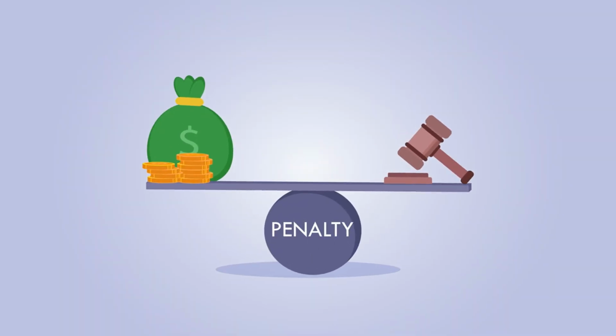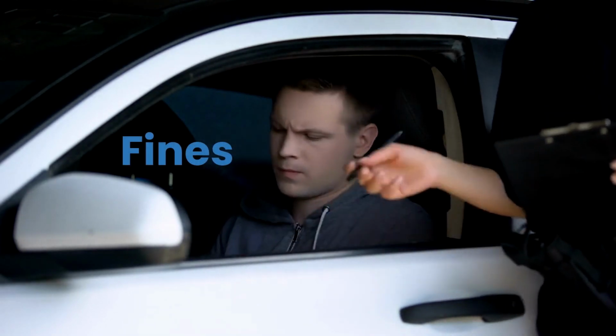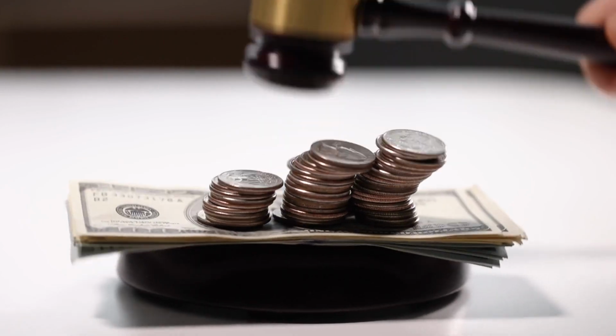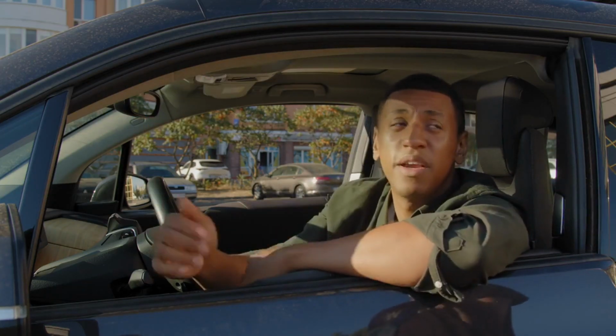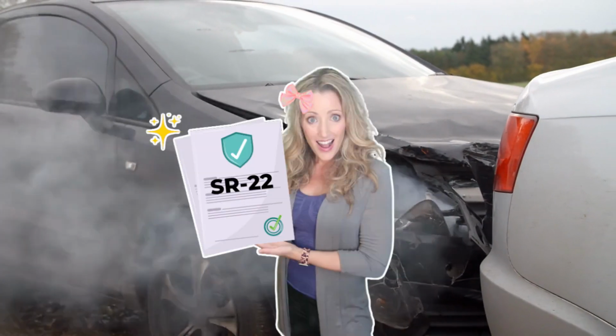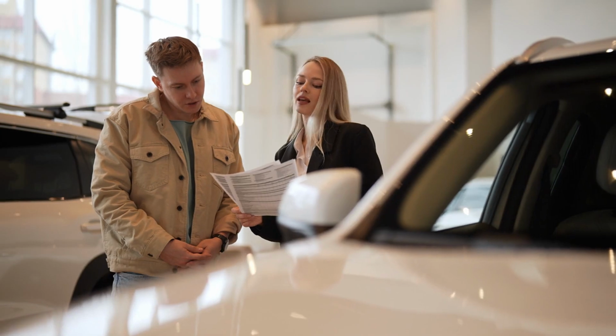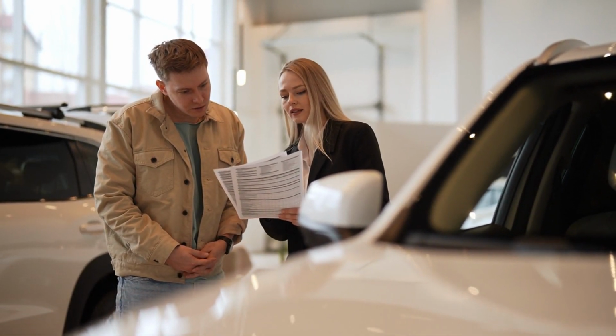But what happens if you get caught driving without insurance in Delaware? The penalties are severe and the consequences can be costly. Let's break down what you could face. First, you'll face fines, with the first offense carrying a hefty cost and even steeper penalties for repeat violations. Next, your license could be suspended, making it significantly harder to get around. And if that's not enough, you might be required to file an SR-22, a form proving you have insurance, which can stay on your record for years and increase your premiums.